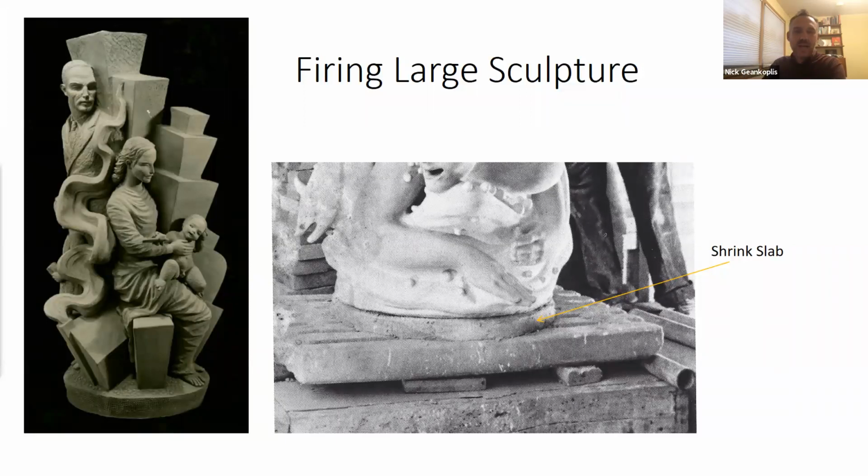And then lastly, just as a little technical side note, I've included the image on the right to show how these massive sculptures were moved into the kiln, and one of his techniques to prevent them from cracking.